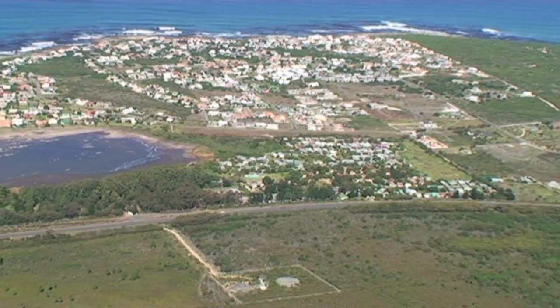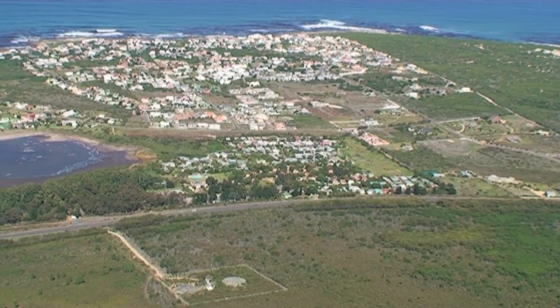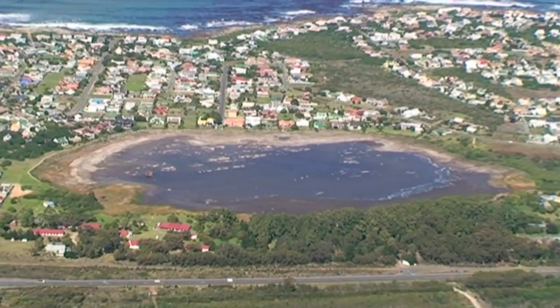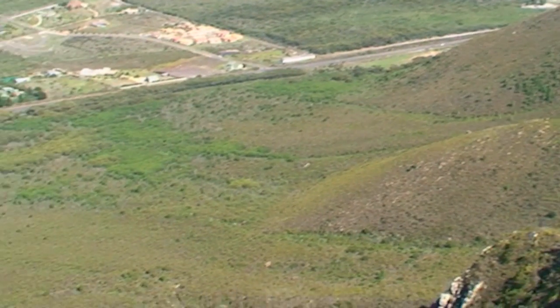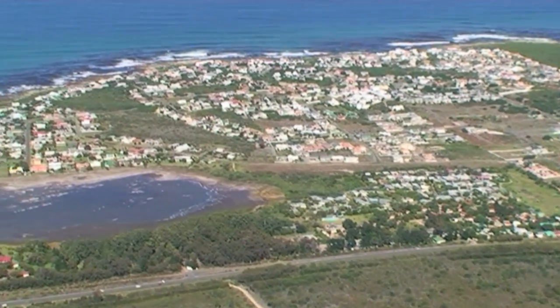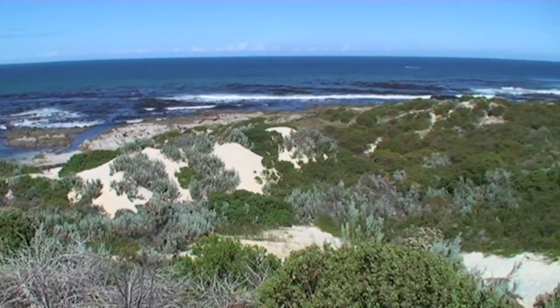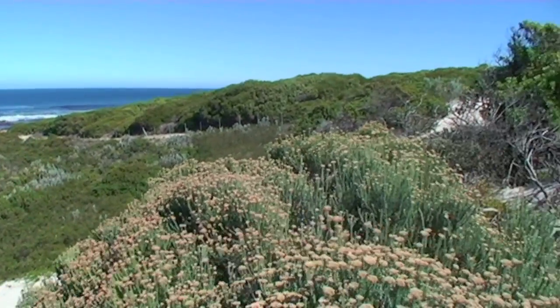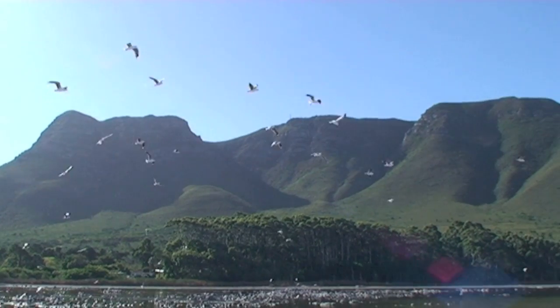Vermont is a unique residential suburb on the western side of Hermanus that was developed with approximately 20% of its area dedicated to retaining the original coastal fynbos. In effect, this forms natural green belts or ecological corridors meandering through the suburb from the mountain to the sea and along the coast.